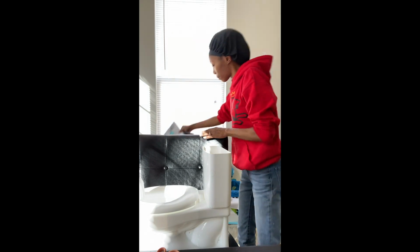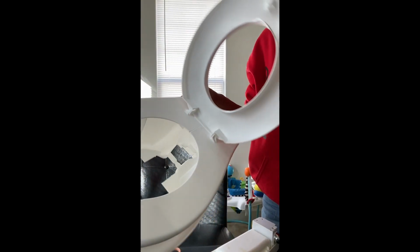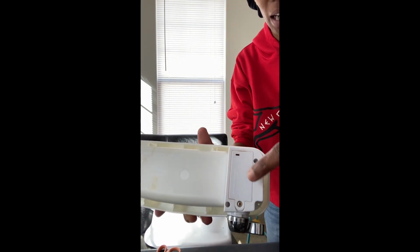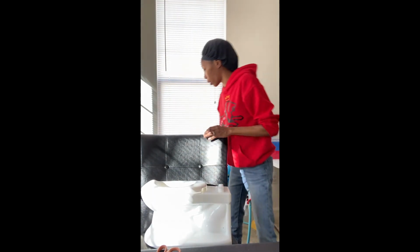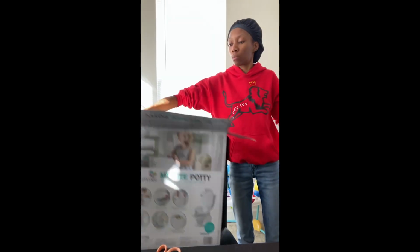So guys, coming to find out, someone used this and I guess took it back to Walmart. There's hair inside the potty. My husband took it apart. Look at the yellow stuff. It looks like pee. And then right here, he opened it up and it was just all rusted and stuff on the inside. So I'm gonna take this back to Walmart. I'm gonna take you guys with me. And we're definitely going to return this and get a new one.